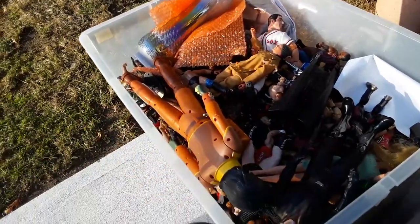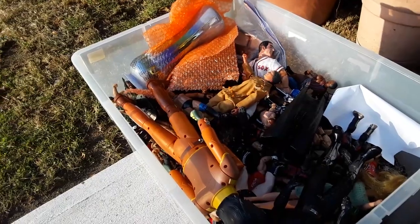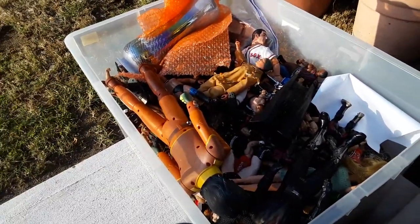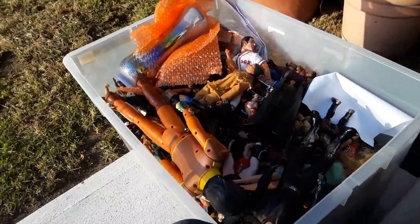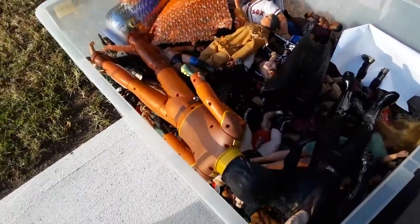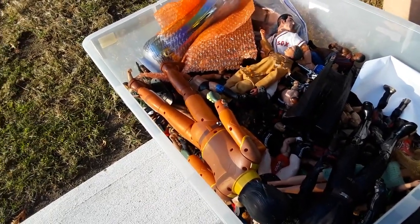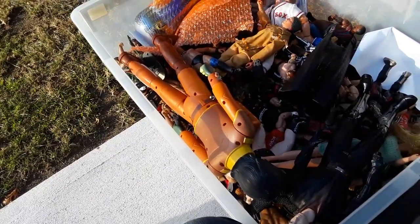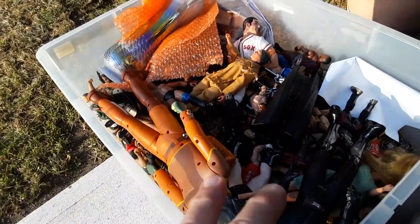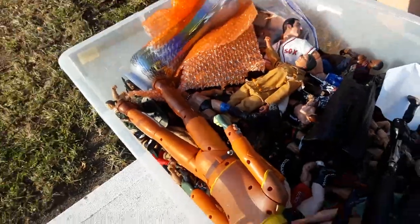So while I was at the antique mall, putting stuff together, I bought this bucket. I paid $100, and I didn't even look at it really. It's pretty loaded. I think it's going to be a good deal in the long run. I don't know if I'll get my money back quickly, but it's a mix of all different things.